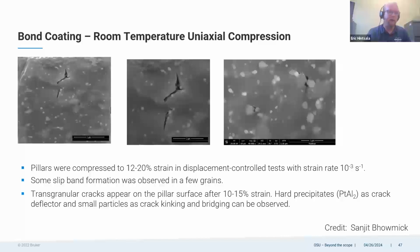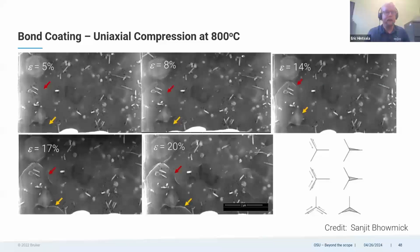You'll form a lot of micro cracks in the material, although it's not fully brittle because these cracks actually seem to be deflected by the precipitates. They run into the precipitates and change direction. So you're getting some toughening out of it at the room temperature case. When you go up to high temperature, it looks quite ductile, and it is.